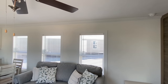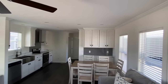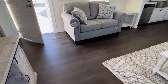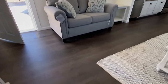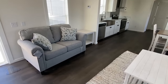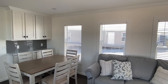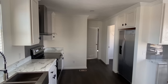I'm just messing with y'all. Look at this. We've got our really white, bright walls. Plus, we have this darker flooring. You know what I was saying when we were looking at the exterior, I like the colors that they went with on this one. And it's definitely some 2023 stuff. We ease on into the kitchen area.